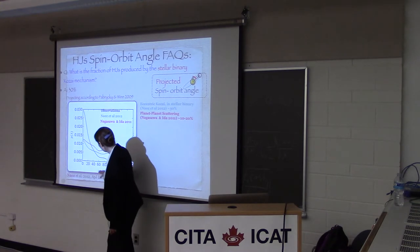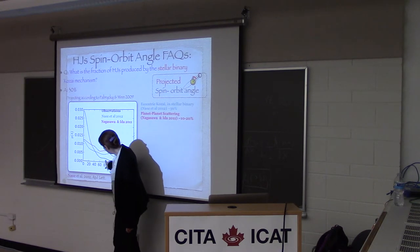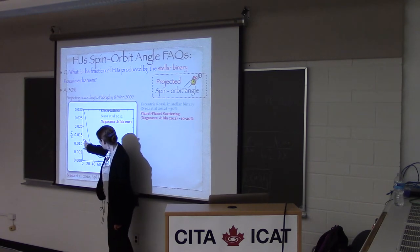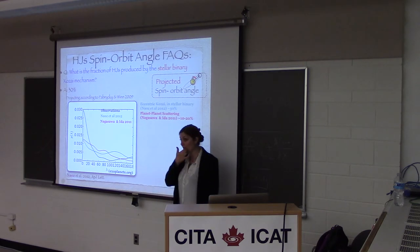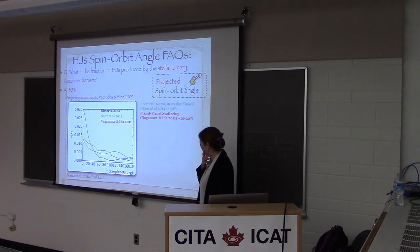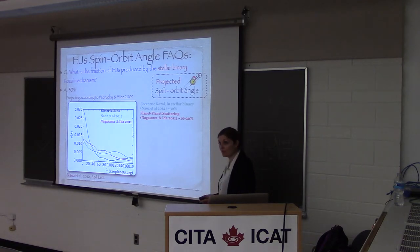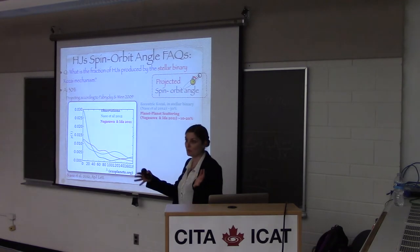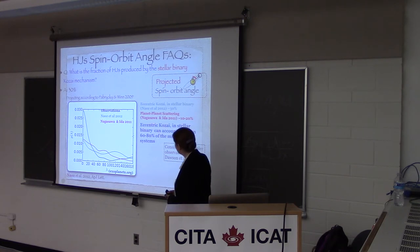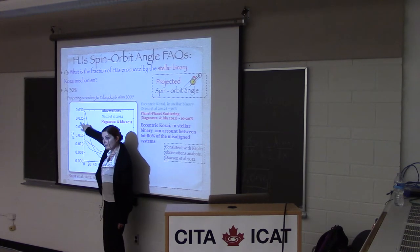What I'm showing here is the distribution versus the projected spin-orbit angle. Here I show the observations in black. I'm showing in green what I showed you before, just projected. And I'm showing in red the projected planet-planet scattering experiment that people had done before. We did a Bayesian analysis and asked the question: given the entire fraction of hot Jupiters, how many of them are consistent with forming from eccentric quasi-stellar binaries? The answer was 30%, because we cannot produce all of this. That was kind of disappointing.